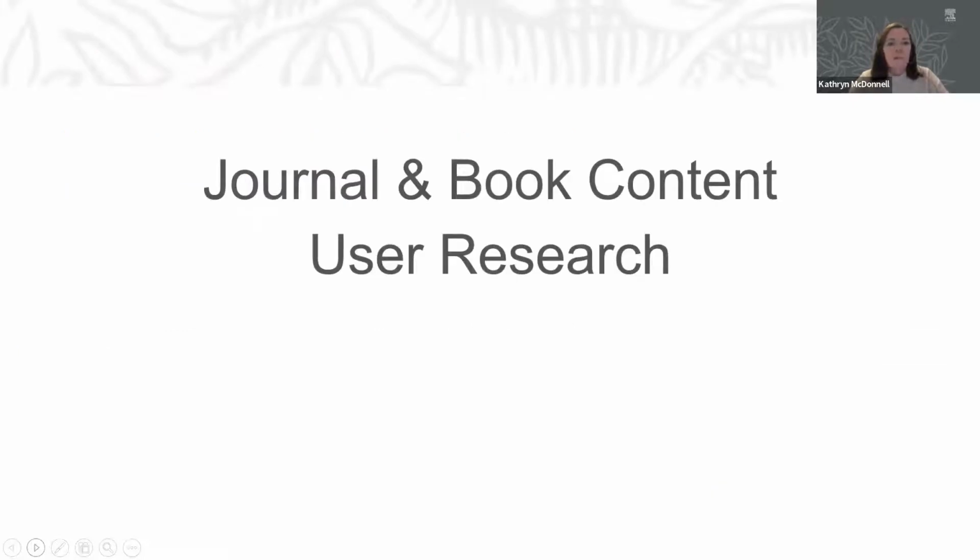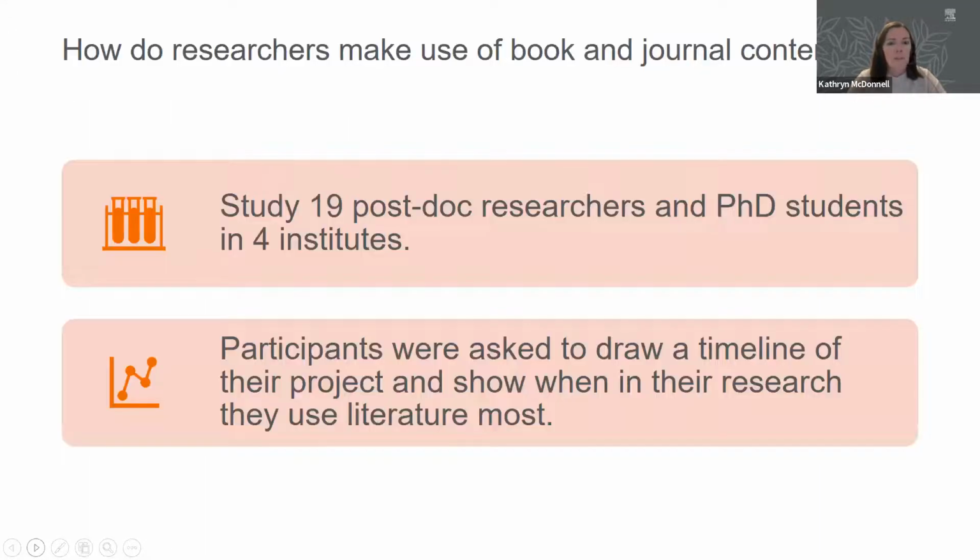So that's what the analytics tell us. But what have we learned from user research? I've brought together some insights from previous user research studies run by myself or other colleagues that help us understand researchers' use of different content types.